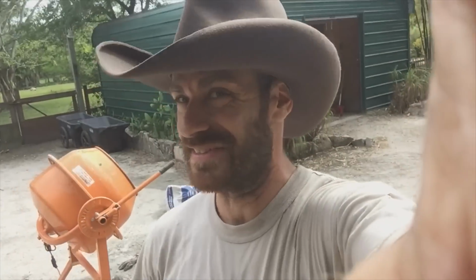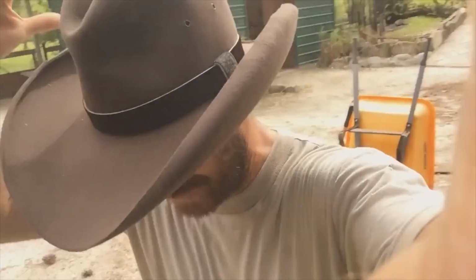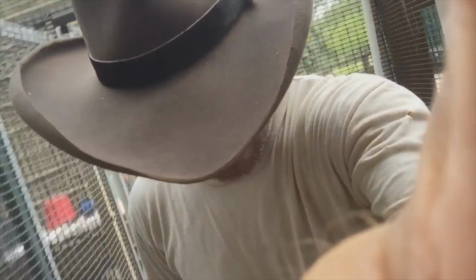Also, another exciting thing is I got a brand new hat all the way from Australia. Shout out to Colin Schumark for mailing this bad boy all the way from Oz. It's a doozy, this hat. Anyway, here's what's going on.